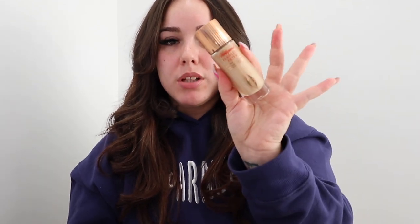I got the fair medium. Also got this from Charlotte Tilbury, Flawless Filter. It's a really glowy kind of complexion product. I don't know if it's a foundation or, yeah. So I think I'm gonna use this as a foundation, like a layer under powder foundation. I feel like that'll work really nicely. So we'll see how that goes.